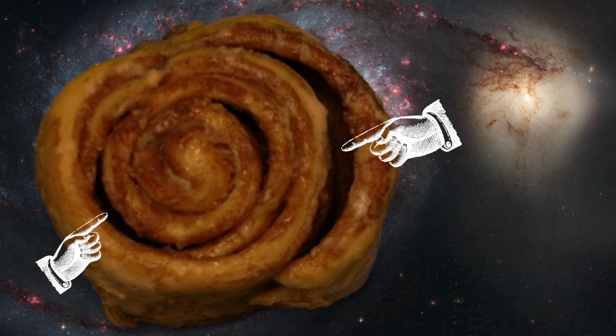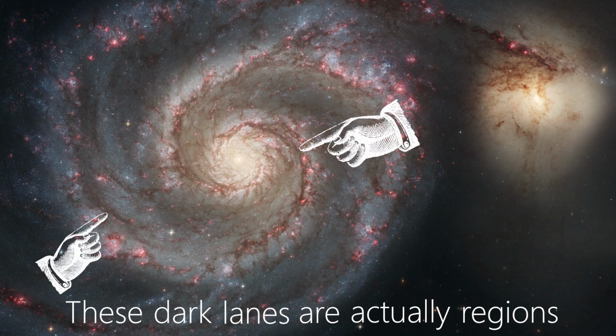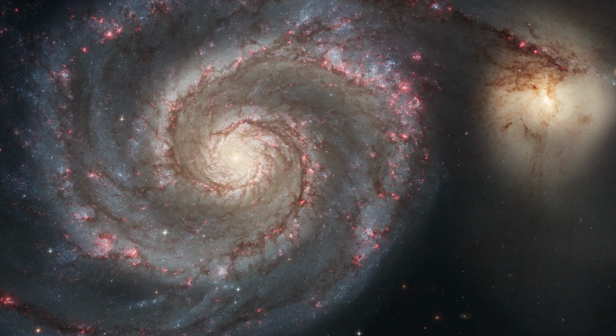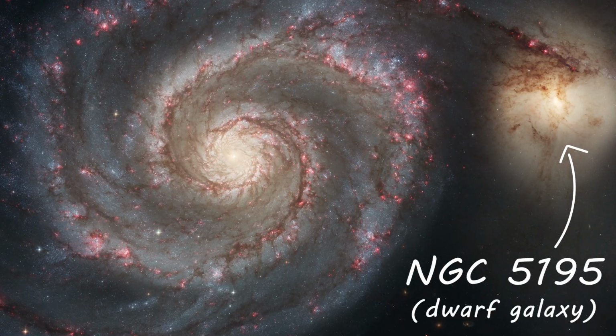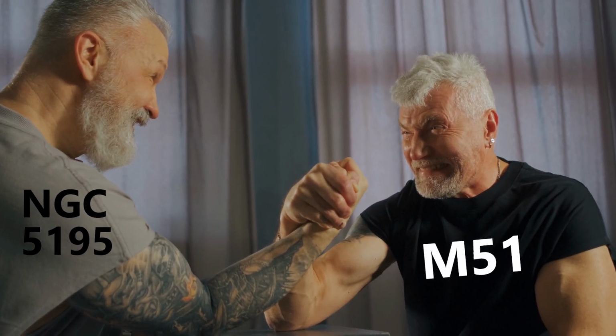And check out these dark lanes. Ooh, don't mind if I do. These dark lanes are actually regions of dust and gas that are being compressed, contributing to star formation. Many astronomers believe this galaxy's tidal forces actually make these features more pronounced, hence interacting galaxies. It's like a galactic arm wrestling match.